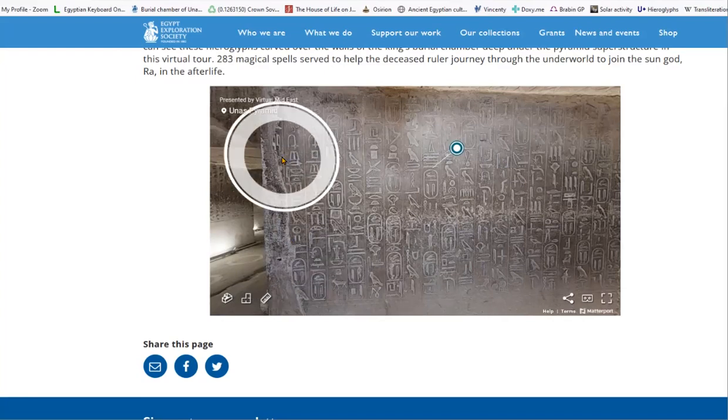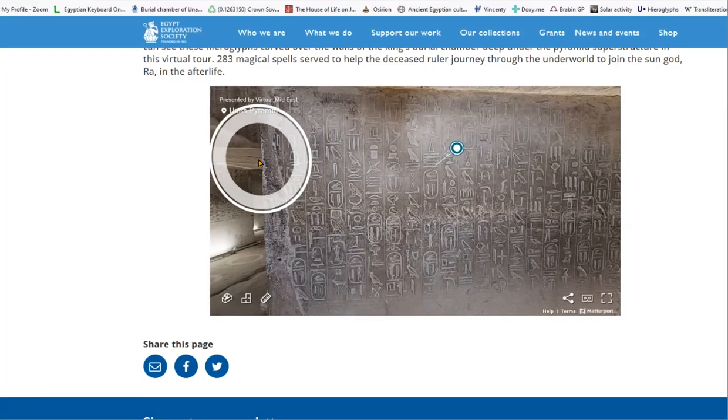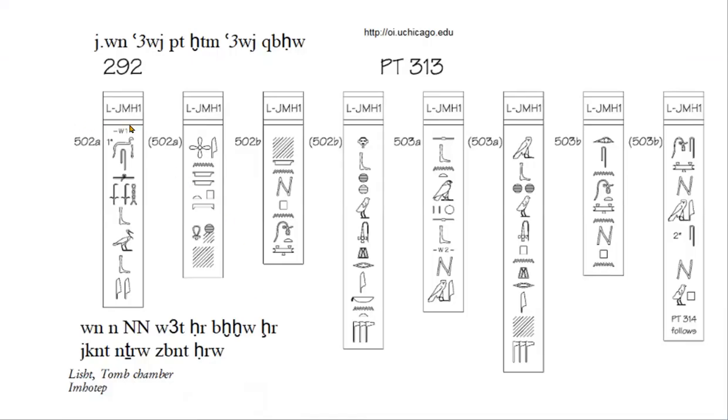So what I'm going to show you now is another version of the Unas pyramid text that was used verbatim in a tomb in Lisht, and this is by an official called Imhotep. And that's how we can reconstruct this text. And so I pulled this out because I want you to see the actual text so you see the significance of it. So that text is over here. So what you're looking at is basically the text that would have been in that first column, right?